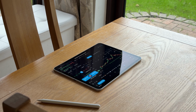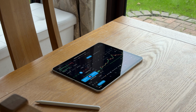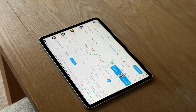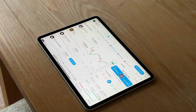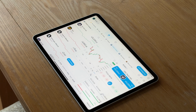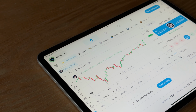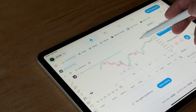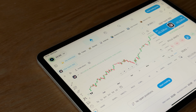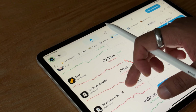So a new app that I have recently started to use is the Trading 212 app. Having recently started to invest into some stocks, I was looking for the best option, and Trading 212, I'm sure everyone's heard of it. You see all the ads come up. So now I'm using Trading 212 to hold my positions for stocks. Overall, there's not much to do on the app once you've entered your positions. You just really want to monitor what's happening with your investments. So let's talk a little bit about Trading 212 on the iPad Pro.